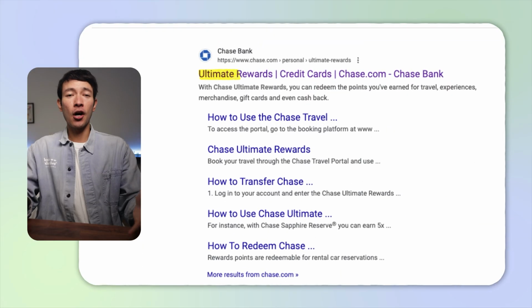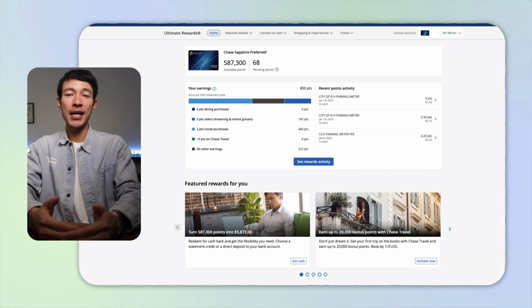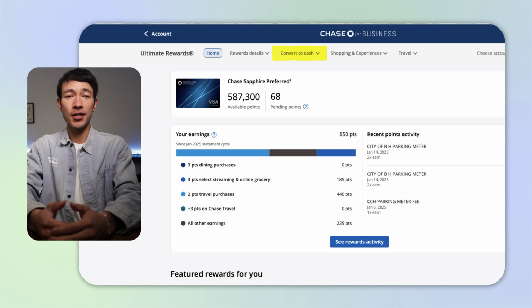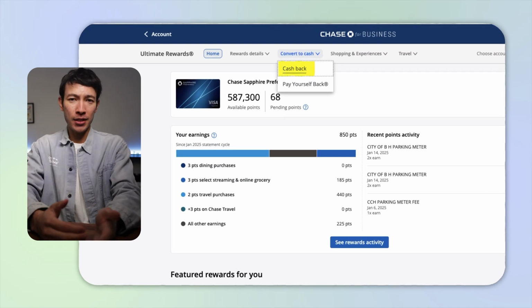First, let's talk about converting your Chase points into cash. There are two simple ways to do this. The most straightforward option is redeeming them for a statement credit or direct deposit. To do this, log into the Chase Ultimate Rewards portal. On the home screen, navigate to the top and click Convert to Cash. Then select Cash Back. From there, choose the number of points you'd like to redeem.